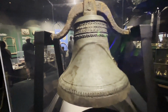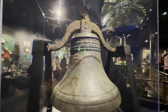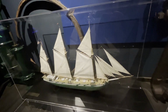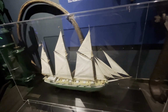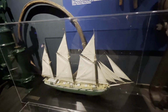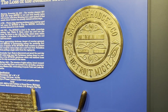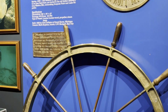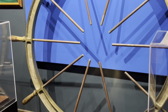This ship was built in 1872 and sank in 1897. So the bell that we just showed you that was made in Cincinnati, this is the ship that it was on, Niagara. Well, it's a replica of the ship. The ship sank. So the irony of this story is the captain went down with the ship, but he survived. All the crew members got into a lifeboat, and they all died.